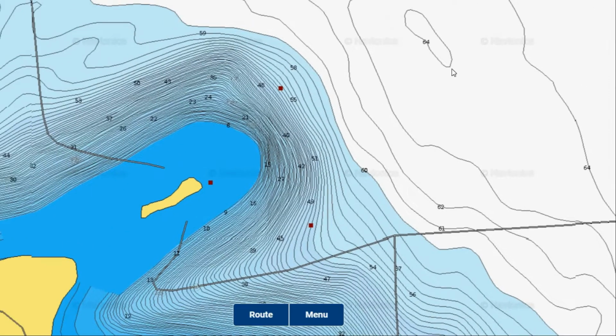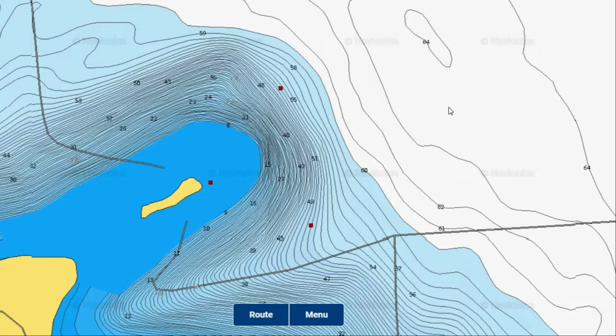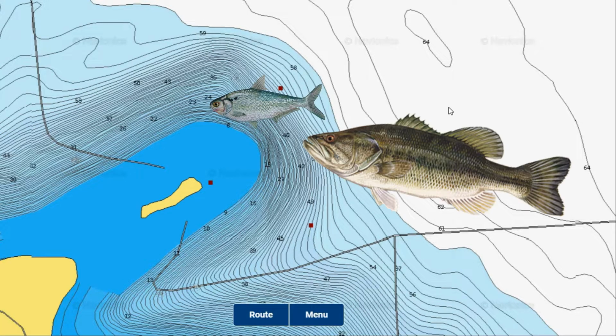There's a lot of deep water over here. It's 60 feet over here to the right side of your screen, and it comes up pretty fast. Over about a 50-foot change in water depth in a very short section right there. Those are the kind of points I'm going to be looking for, areas where they can come up in the evenings and early mornings, and a lot of times you'll see those fish coming up and busting on the surface.